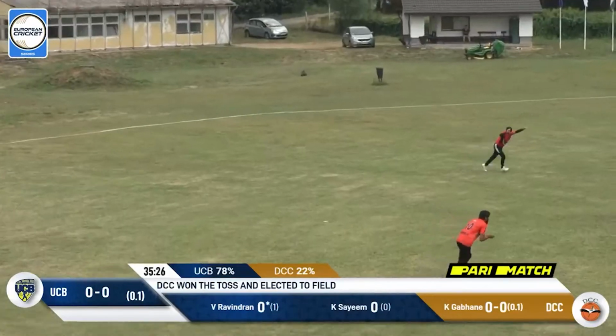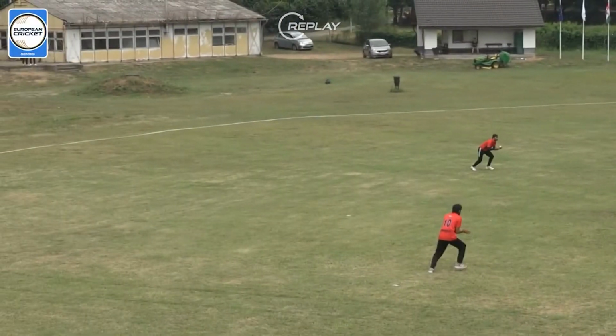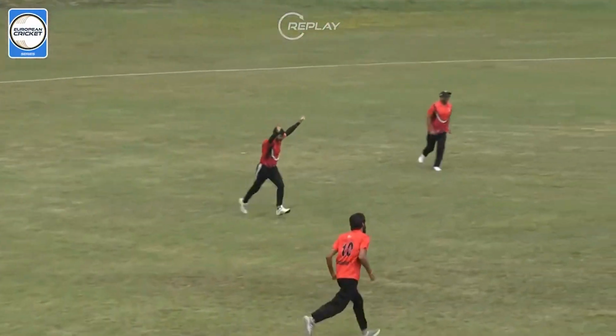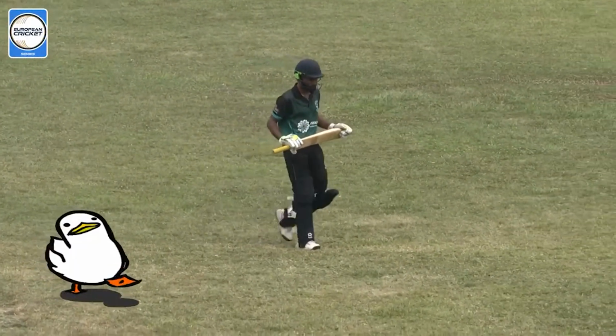And hopefully we'll be quite fortunate. It's going to go straight to the fielder at cover here. It's just hard to see that one. But looking at the reaction of the other fielders, you could just tell that a wicket had been taken. So it's an early wicket here.